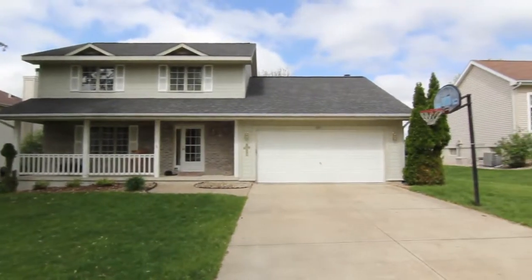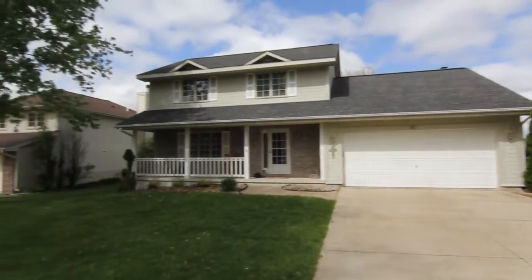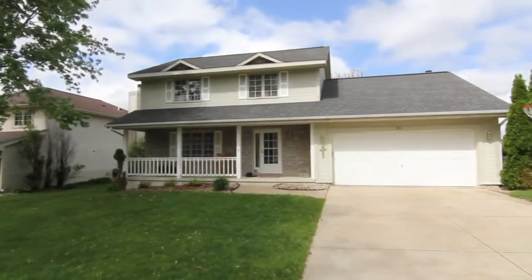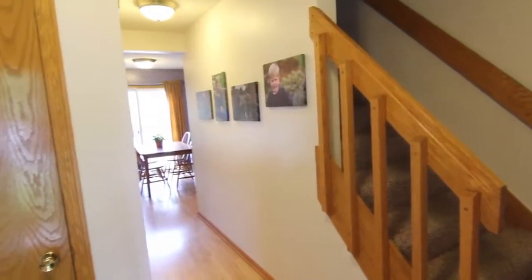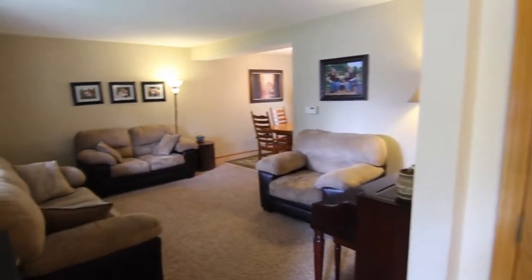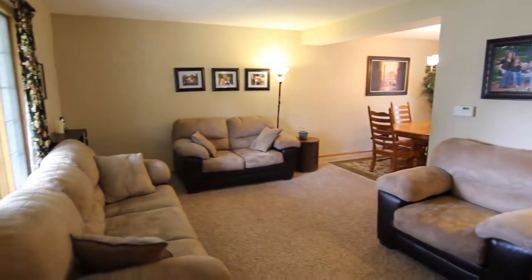Welcome to 4111 Riverside Drive Northeast, Cedar Rapids. This well-maintained two-story home is located in a desirable Northeast Cedar Rapids neighborhood. Inside, you'll find a large living room just off the main entry.